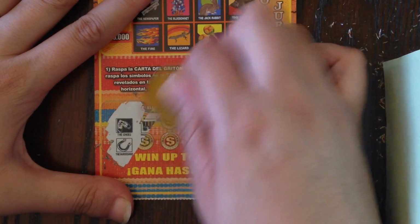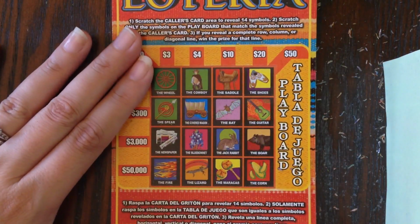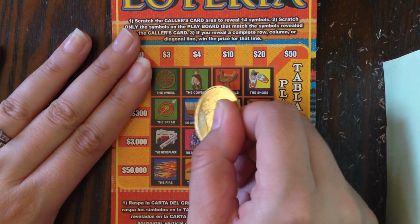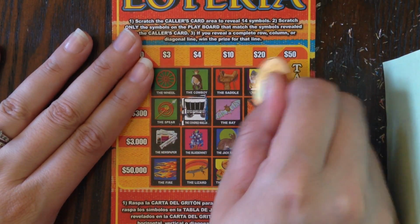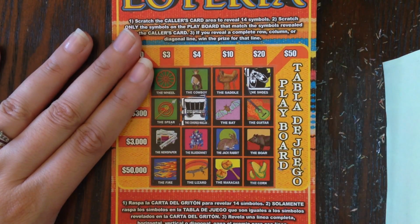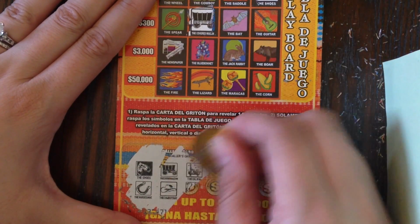The shoes, the horseshoe, the covered wagon, and the cowboy hat. All right, so let's see. We do have the covered wagon, the shoes. What about the horseshoe? I don't see the horseshoe. And what about the cowboy hat? Okay, I don't see that either. Let's try the next one.